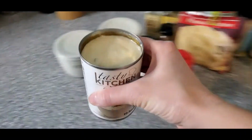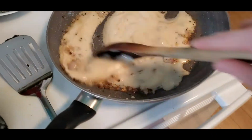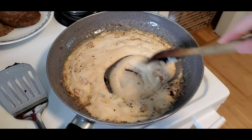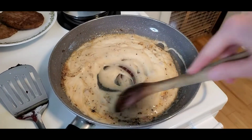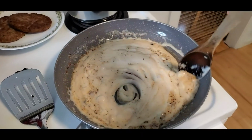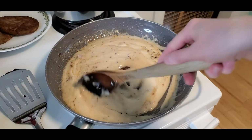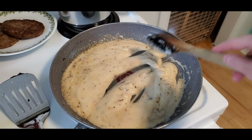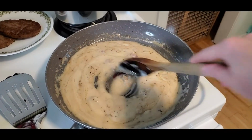Now let's go ahead and add our creamed mushroom soup to the skillet. This is going to be our gravy. And if you have mushrooms, you can go ahead and add in those too. I think that'd be really good. I did not have any leftover mushrooms from anything in the refrigerator. So I did not add that just because I'm trying to keep it within a certain budget. But by all means, if you have some extra mushrooms, it'd be a great way to use them up.